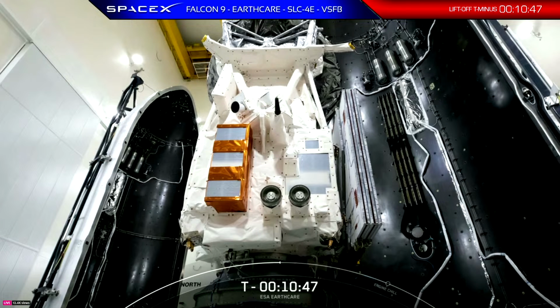ESA's EarthCARE satellite. Equipped with 4 primary instruments, EarthCARE will make a range of measurements that together will shed new light on the role that clouds and aerosols play in regulating Earth's temperature. The mission's data will be used for climate research and will improve the accuracy of climate models as well as support higher fidelity numerical weather prediction.